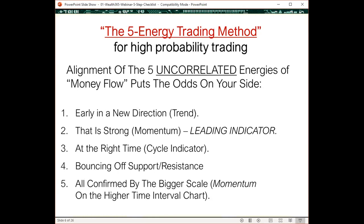Number 3 is I do use an indicator to time my entries. This is what helps prevent me from getting in too early and then getting stopped out. As my mentor in Chicago said, being right but at the wrong time. So I had to learn how to time my entries with precision and accuracy to the penny paper tick. That's where my cycle indicator comes in.